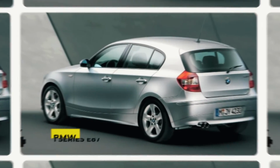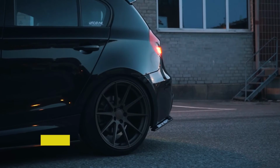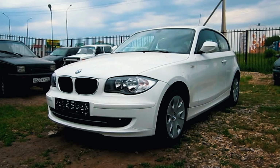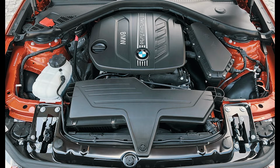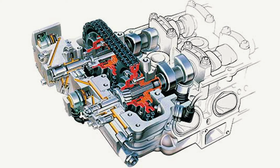Number 4. BMW 1 Series E87. If you want to choose a BMW 1 Series, take a huge magnifying glass and pick the unit you're going to buy with tweezers, because not all 1 Series are the same. The 116i, the 118i and the 120i models have one small problem in common, and that is they are engine trouble magnets. From timing chain failures to BMW's Vanos VVT system, we're talking about serious problems and potential red flags.